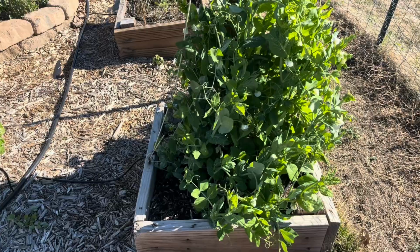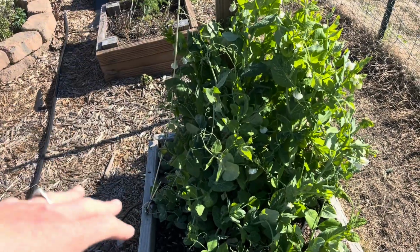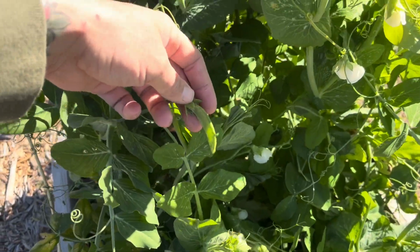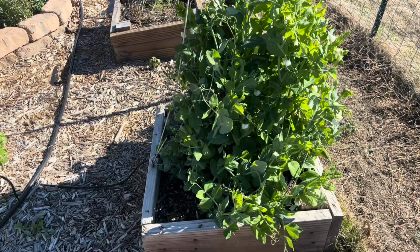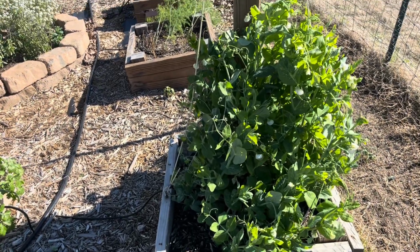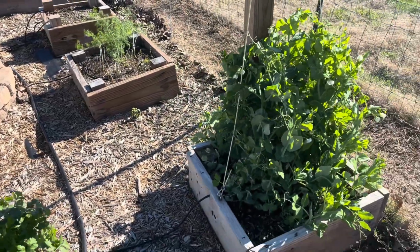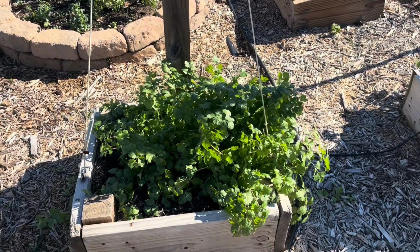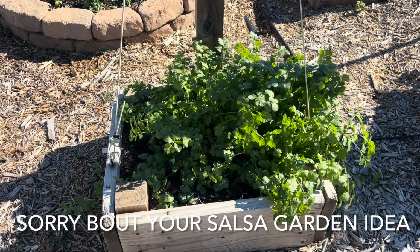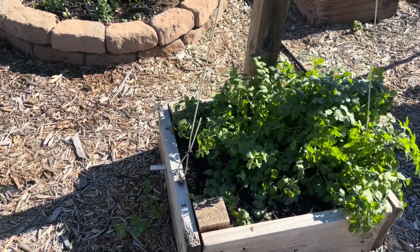Over here I have Early Perfection peas. It seems to have put a lot of flowers on, but not a lot of pods. I do think it's kind of like a determinate tomato where it's gonna all happen at the same time. I hope so, because that would be really convenient rather than picking them all at different times. I have cilantro here. Keep in mind, this will die in the heat. They do not like the heat. Simple to grow and easy to save seeds from.